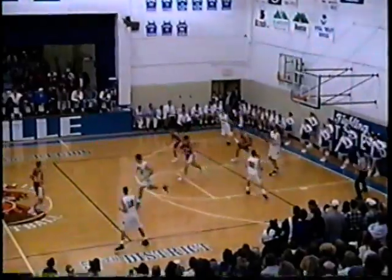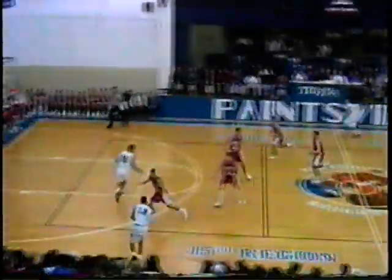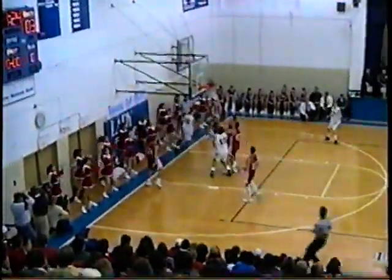Here's Hammonds from way out, three-pointer, in and up, no good. Rebound, J.R. Van Hoos gets it off to Mike Short. Offensive end, left side to Tackett, goes to baseline, lays it up and in.